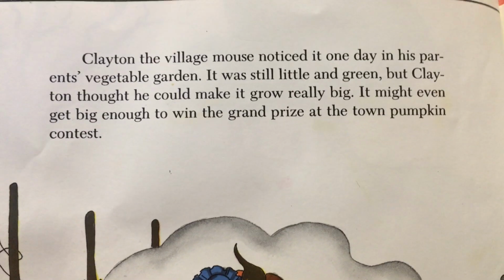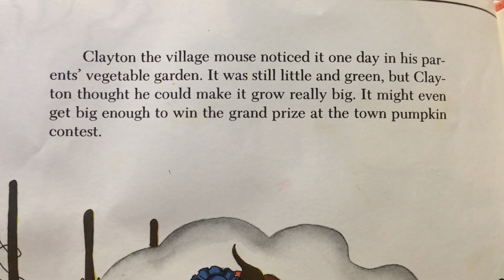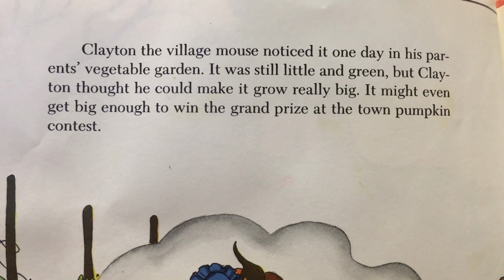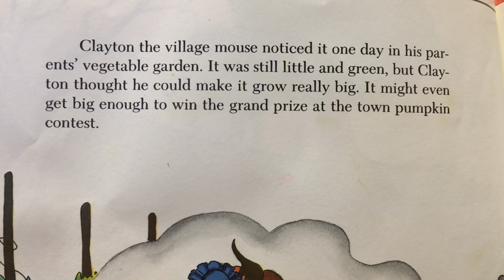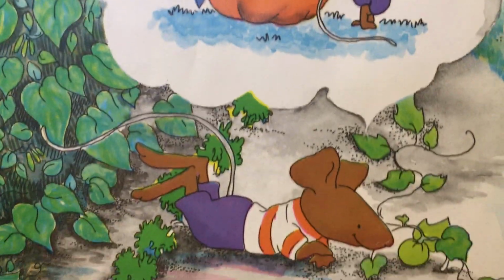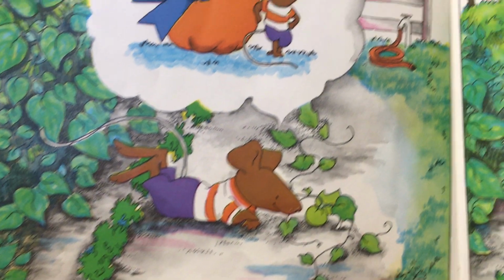Clayton, the village mouse, noticed it one day in his parents' vegetable garden. It was still little and green, but Clayton thought he would make it grow really big. It might even get big enough to win the grand prize at the town pumpkin contest. And so when it's in a little bubble like that, he's just kind of thinking that. He's daydreaming, thinking, woohoo.